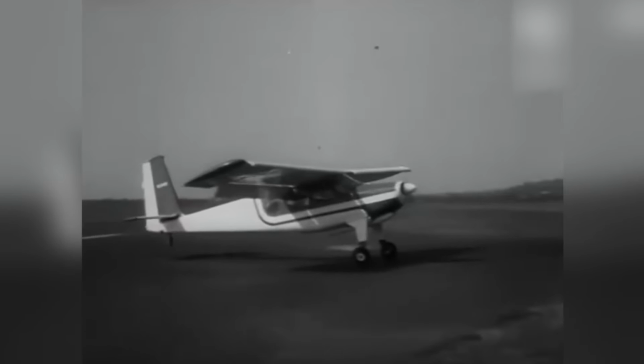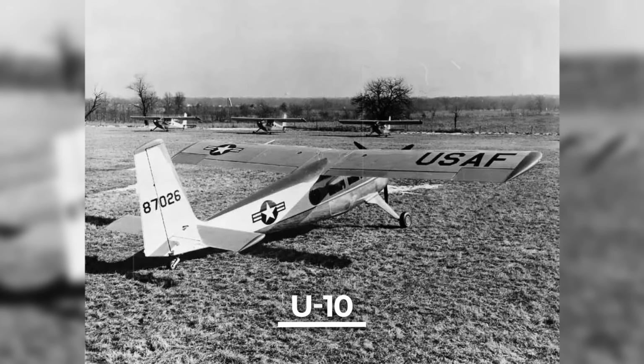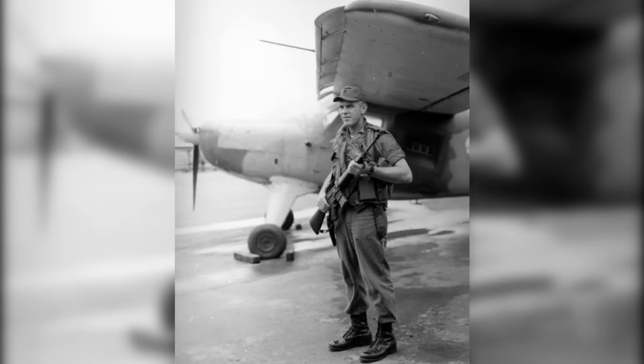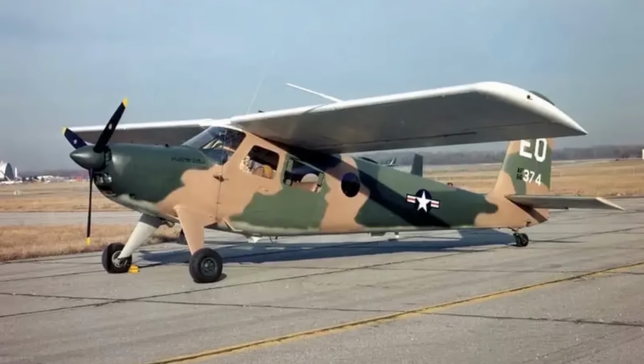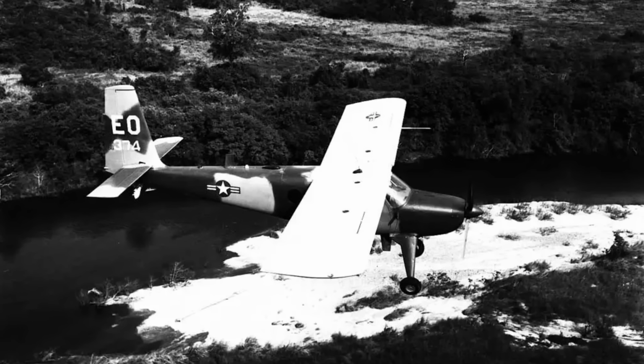The military took notice of its impressive capabilities, especially its ability to take off and land in incredibly short distances. It was renamed the U-10 and used extensively during the Vietnam War. The Courier became famous for its role in flying into remote mountain airstrips, often landing in places where even helicopters would struggle.